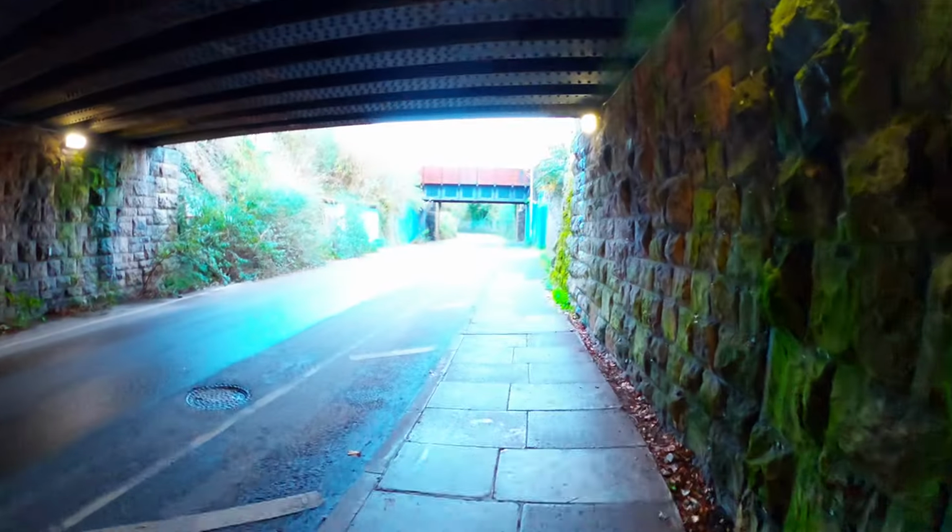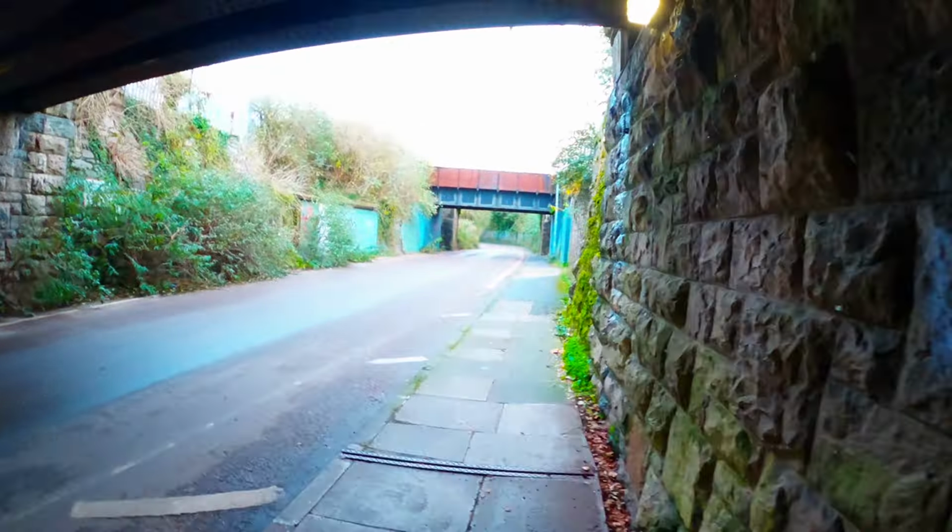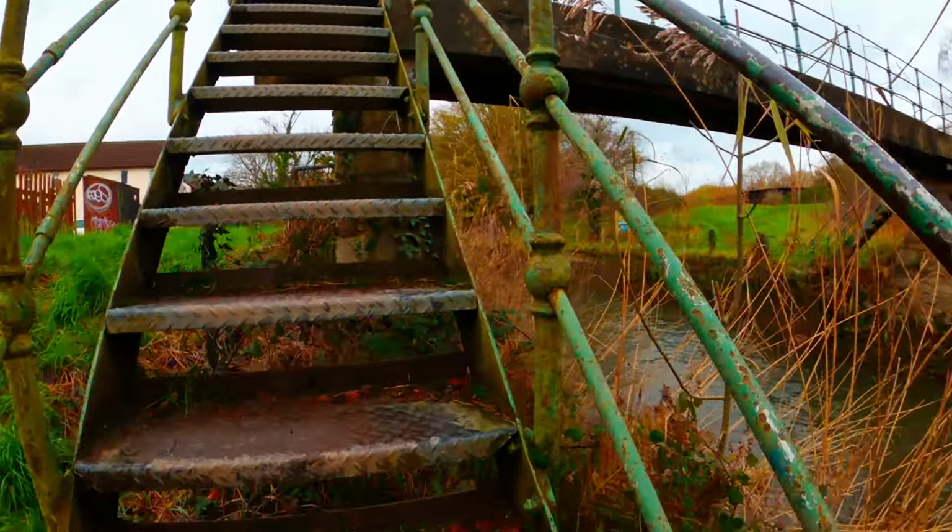We'll be on the Heathfield freight line. I've had some very severe flooding around here over the last week. What we need to do is go to this side of the river, hopefully.